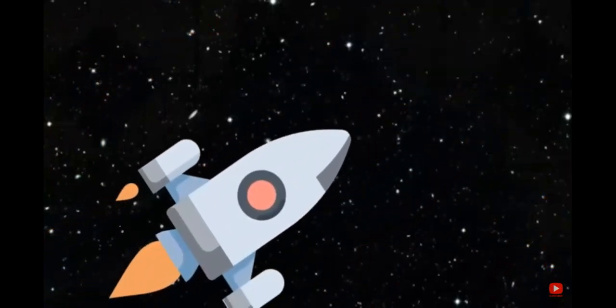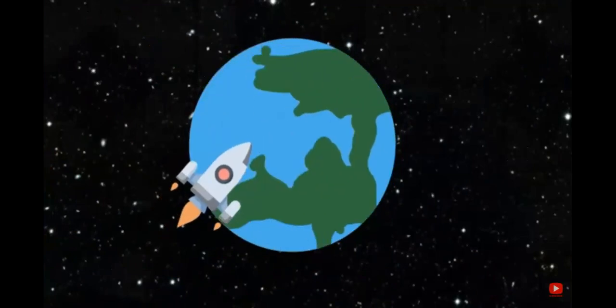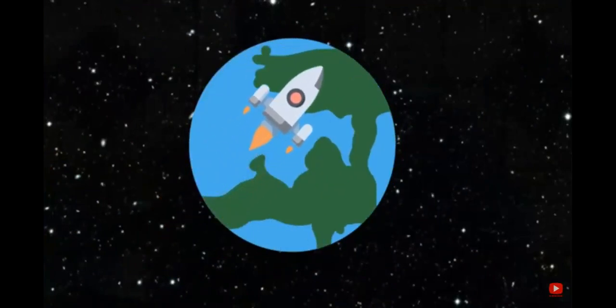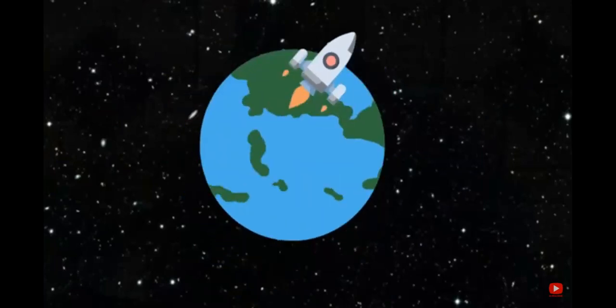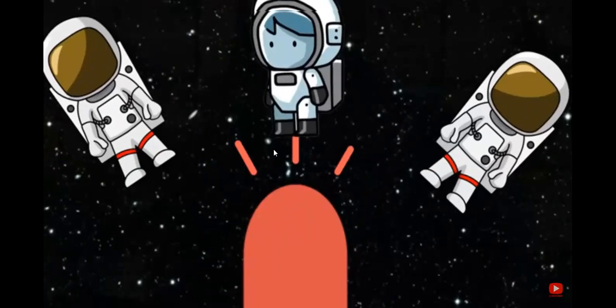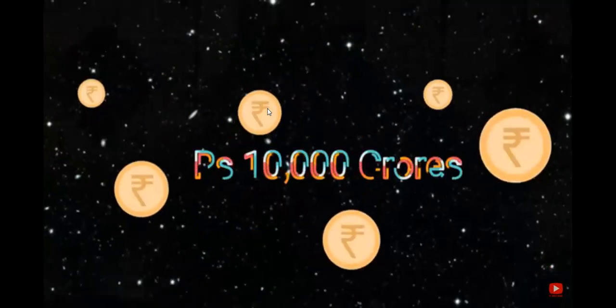The human spaceflight program, called the Orbital Module, will have 3 Indian astronauts, including a woman. It will circle Earth in a low Earth orbit at an altitude of 300 to 400 kilometers from Earth for 5 to 7 days. It will be equipped with emergency escape and emergency mission abort. The mission is expected to cost around Rs 10,000 crores.